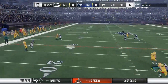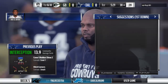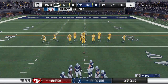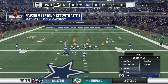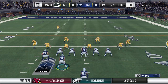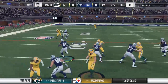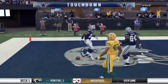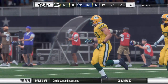Working from the gun, Rodgers. A battle for it, and it's intercepted. Picked off by Jalen Collins. And they have possession, and they have it at the 38-yard line. Really nice starting field position here for the offensive unit. Now the first carry for Ezekiel Elliott. Touchdown, Cowboys! Ezekiel Elliott, his 9th touchdown of the season, and the Cowboys have taken the early lead.